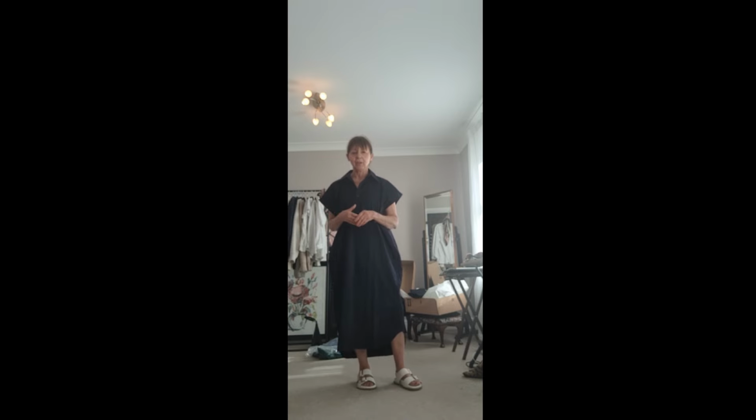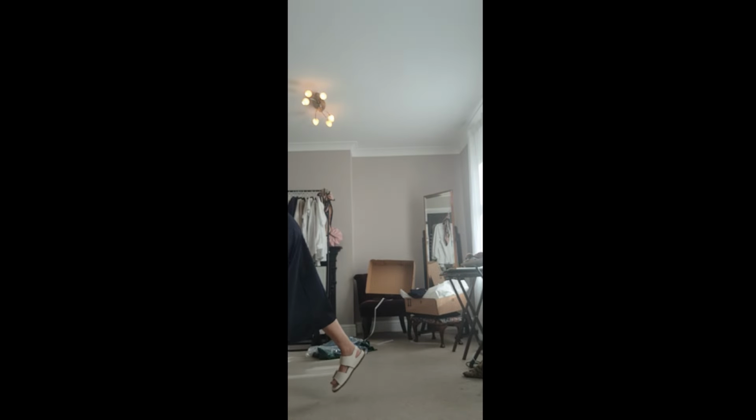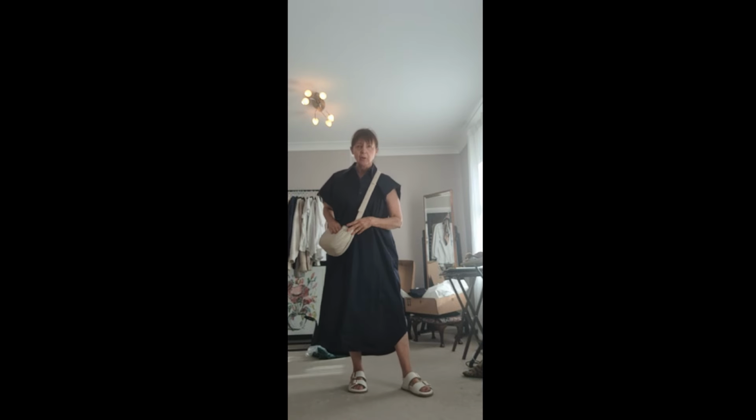I was going to get black, but there seemed to be a huge waiting list. Not sure I can really afford to spend another 120 quid or whatever these were for another black pair, although watch this space. And then I think adding the bag, which isn't quite the same shade as the sandals, but it's got the gold, and I could probably wear some gold hoop earrings.